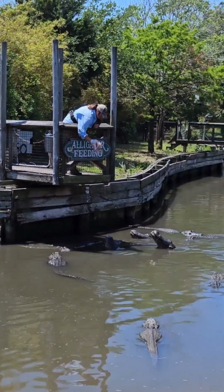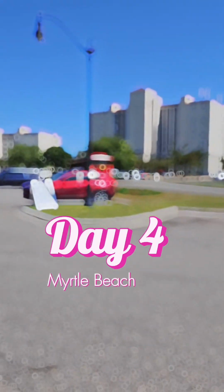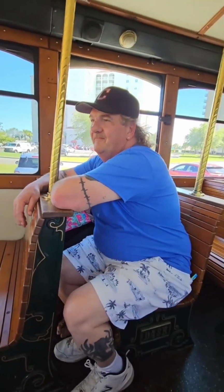But after the show, we continued on into the reptile area and saw some monkeys, but we had a great day here. Welcome back to day 4 of our Myrtle Beach vacation. Now we are heading on to the trolley to head down to the Barefoot Princess Dinner Cruise boat ride. So we are on the trolley, and it takes us down to where we board the boat.